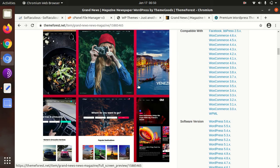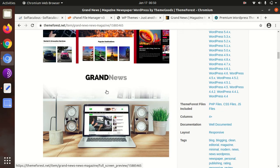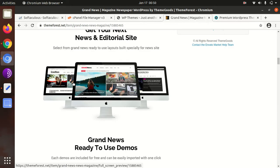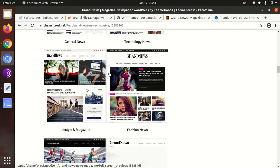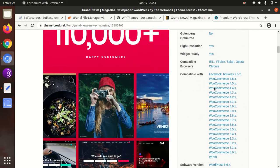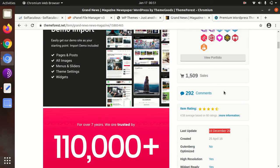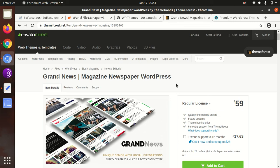So this is a popular theme and widely used by bloggers, so you can rest assured about the quality of the theme. The developers are Power Elite authors, so you can assume they follow all the standards in developing WordPress themes. And now we can check the demos.